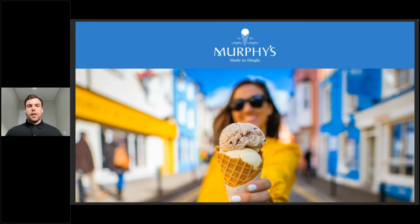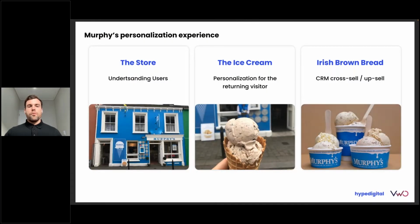For me, that relates so much to what personalization is in the concept of conversion optimization, and what it can really mean for your CRO campaigns and implementing CRO across your website. There are three main ideas that I wanted to present today and take you through, which I think would be really relevant in the digital space.